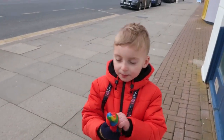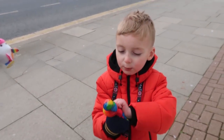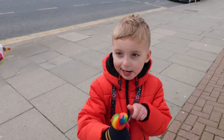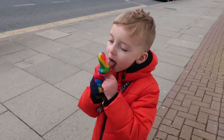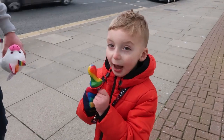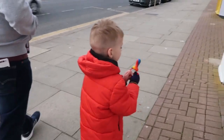Yay! And then when you lick all of them, the colour licks. Yeah. Excellent. So we're going to go by the caravan, Fred, yeah? Yeah, with my giant drum. Oh, excellent. Come on then, we'll walk back along, guys. Right.